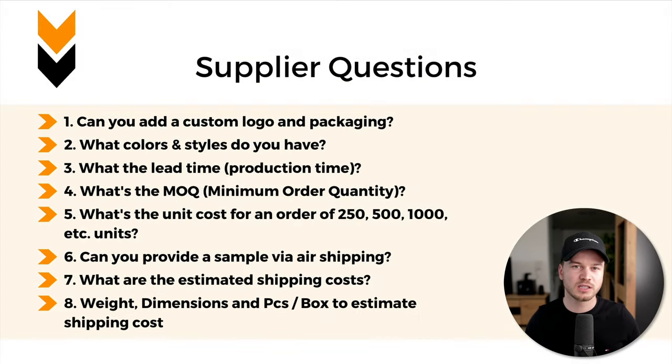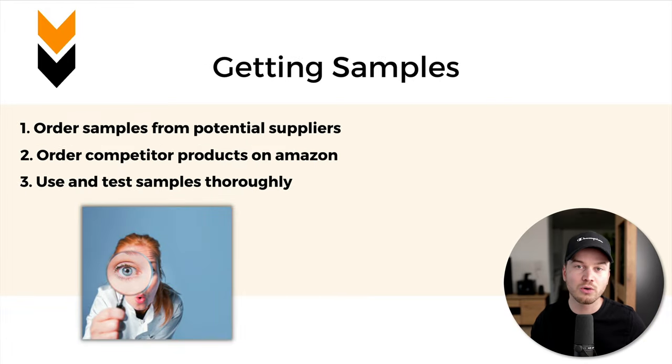So those are the main questions you want to ask. You can add some more questions if there are specific topics for your product, but these are the ones you should ask so you have all the information you need to make an informed decision later on when you decide which supplier to go for. And now let's talk about one of the most important steps when it comes to choosing a supplier, which is getting and testing samples.